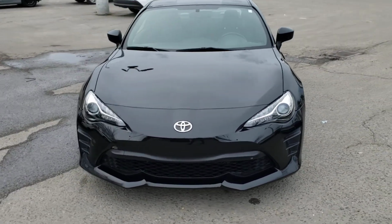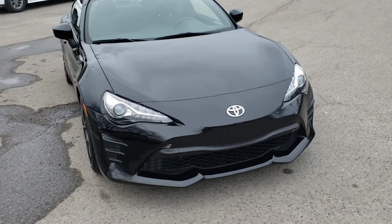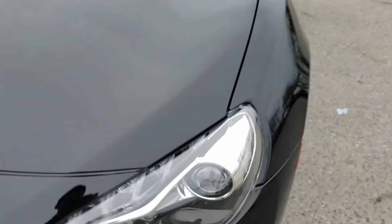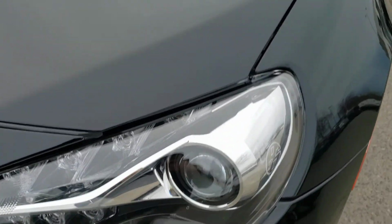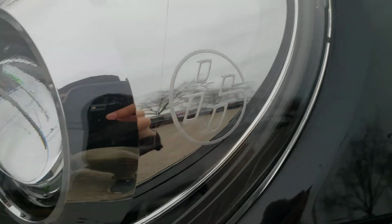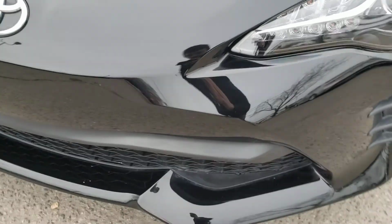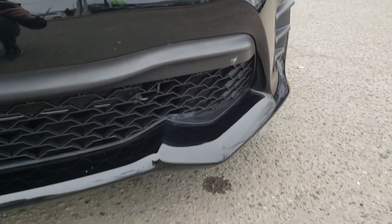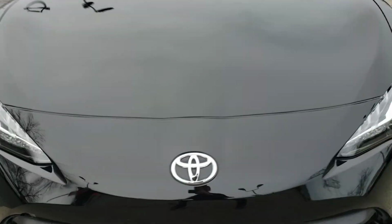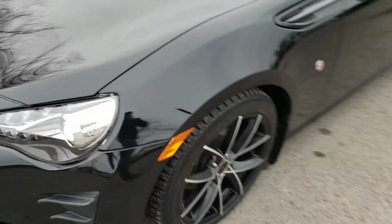Starting on the exterior with some of the notable features, you've got a fantastic, very aggressive, sporty front end up front. You've got these great projector beam bulbs, and if you look just to the side here, you'll even notice the 86 logo etched right onto the headlight there. Very, very cool look. And of course, you've also got this really aggressive front lip here with that great looking grille. Very unique design. And the great looks continue around the side here.